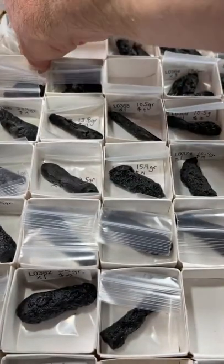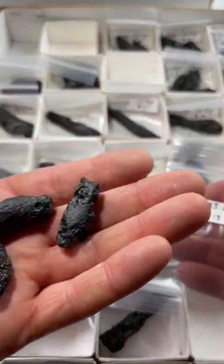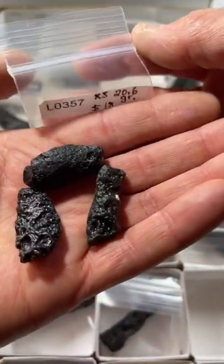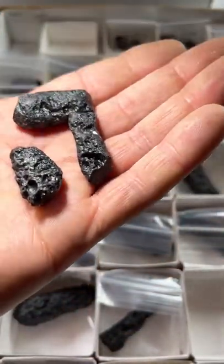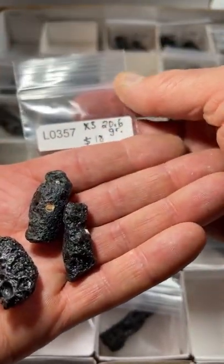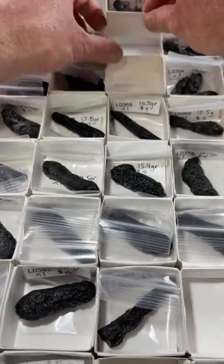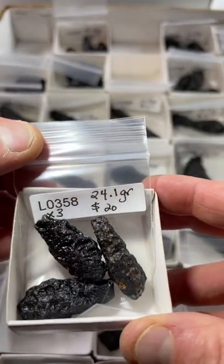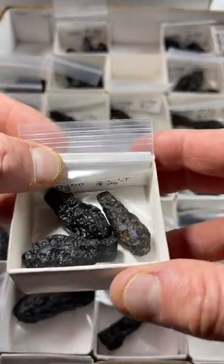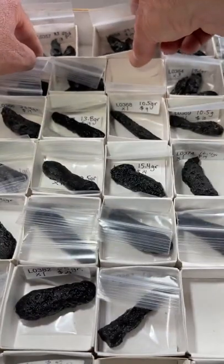356 Wunbu Lane. Three pieces here. 357, $9. Three interesting tektite pieces here for $9. 357. $358. $10. 356 Plastic Reality. You're running a little bit late. I think with the lag, that one was gone.